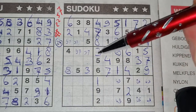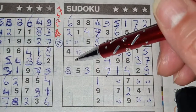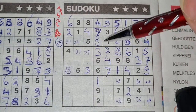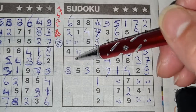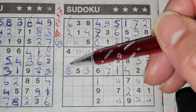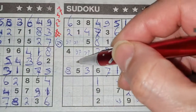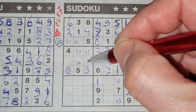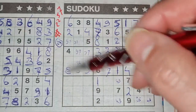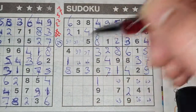Alright. So these 3 numbers will be the 1, the 2 is missing, and the 6 is missing. 1, 2, 6. And look, we have a 2 and a 6 there. No 2 and a 6 in this box. 2 and a 6 goes in those two boxes as a pair. So one box left in this big square for the number 1.